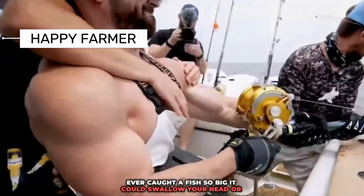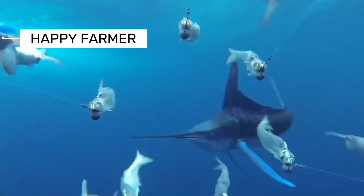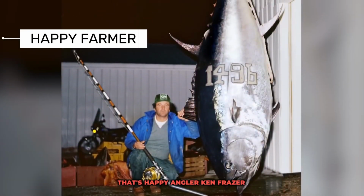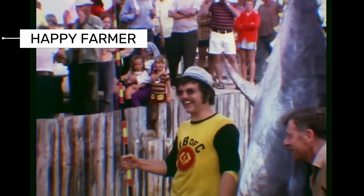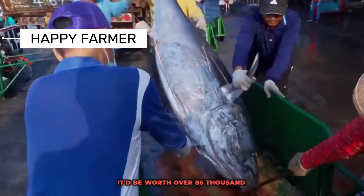Ever caught a fish so big it could swallow your head or clamp your mouth? Many consider it a thrilling experience. That's happy angler Ken Fraser with his legendary bluefish caught off Nova Scotia, weighing 10 pounds after 10 hours in the oven. At current average fish prices in Tsukiji, it'd be worth over $86,000 on the market.